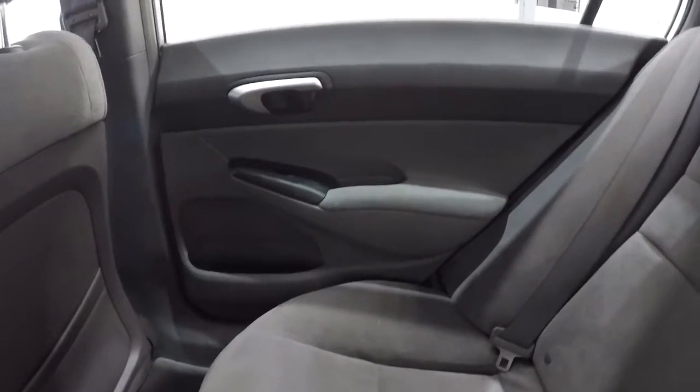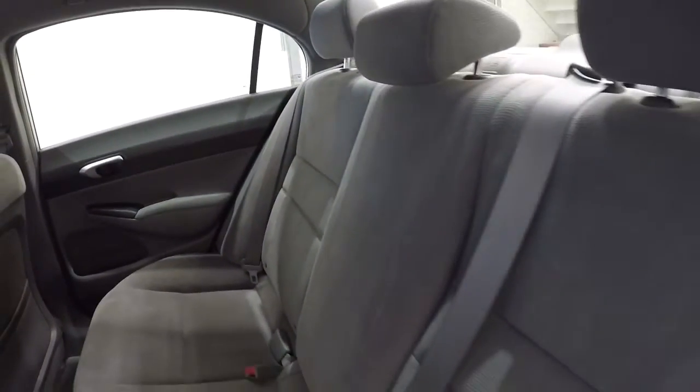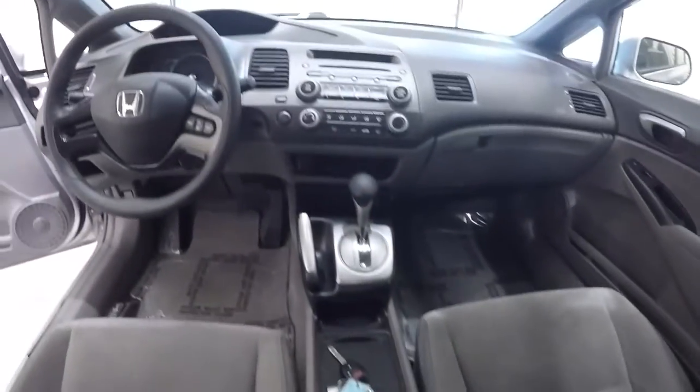The interior of this vehicle is in great shape for 103,000 miles. Alright, it's a non-smoker's car. I know the exterior has a good bit of hail damage. Alright, but the inside, the carpet down here is even clean. Alright, no problems there. The inside is in great shape.